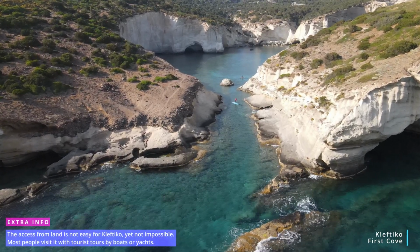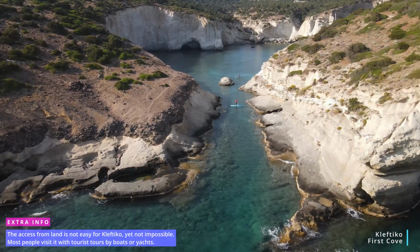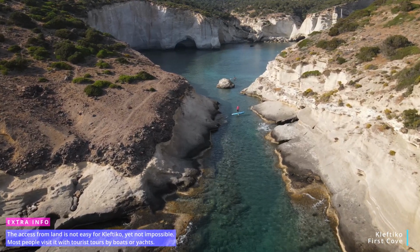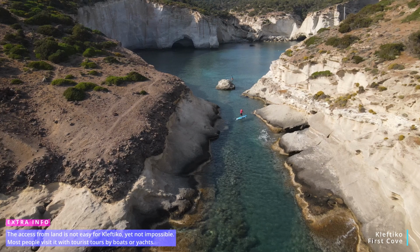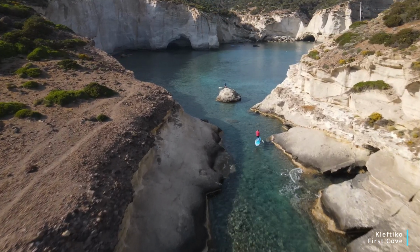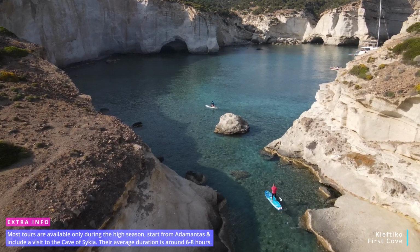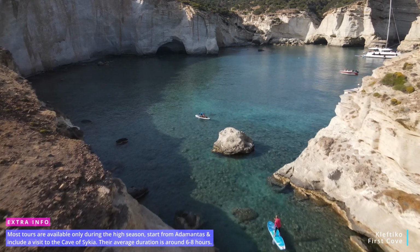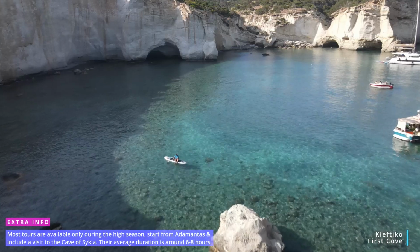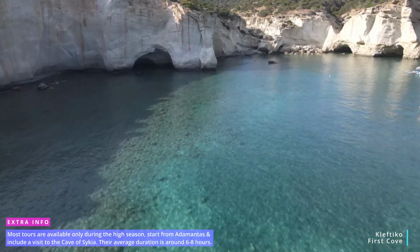Accessing Kleftiko by land is not easy, yet it's not impossible. Most people visit Kleftiko with tourist tours using boats or yachts. Most of these tours are available only during the high season. They mostly start from Adamantas and they usually include a tour to the cave of Sikia. Their average duration is about 6 to 8 hours.